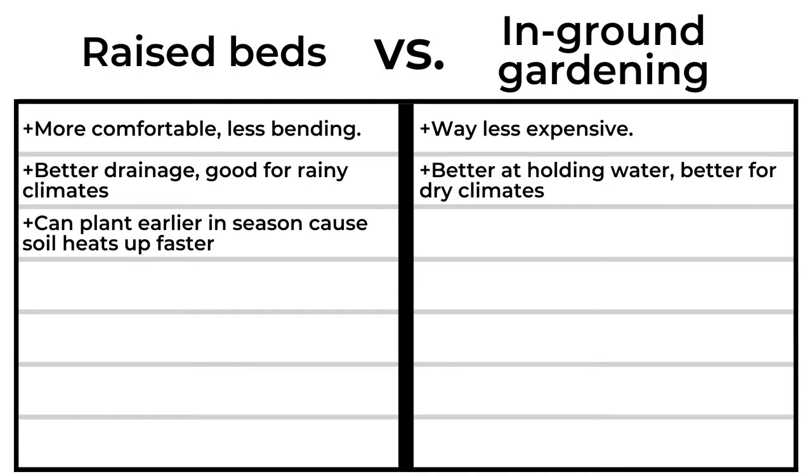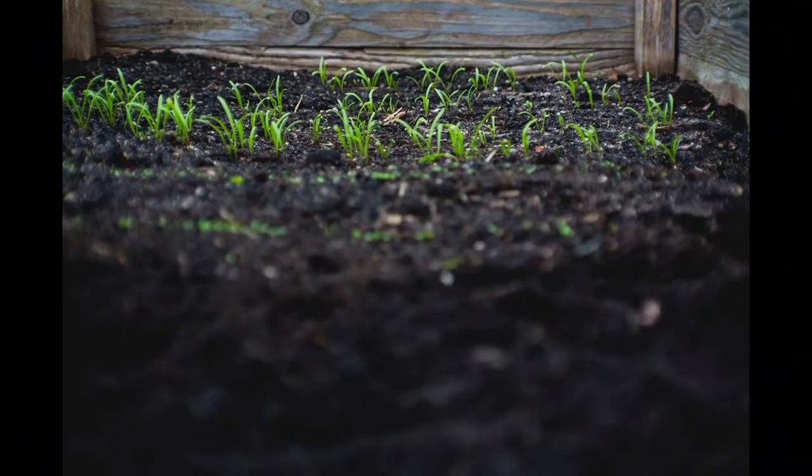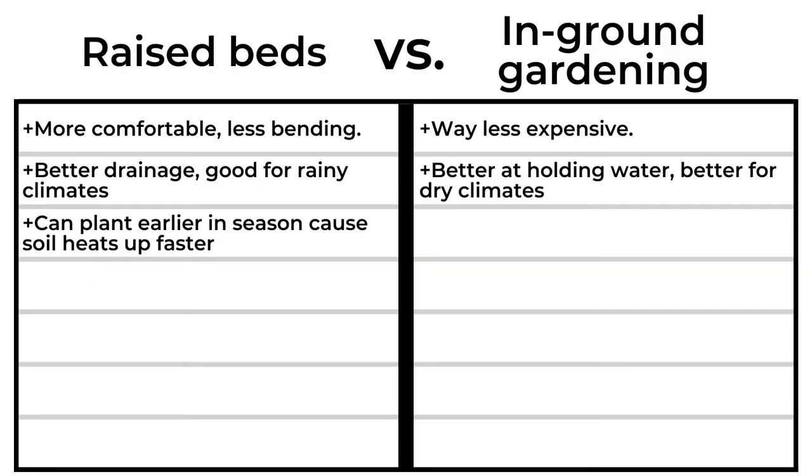Point for raised beds. And speaking of being higher up off the ground, in a raised bed, you won't step on your plants like you easily can with an in-ground garden. This can kill your plants, but it also compacts our soil. And we don't want our soil compacted. We want our soil to be light and fluffy so roots can easily move through it. So to avoid stepping on your plants and compacting your soil, raised beds, again, get the edge.